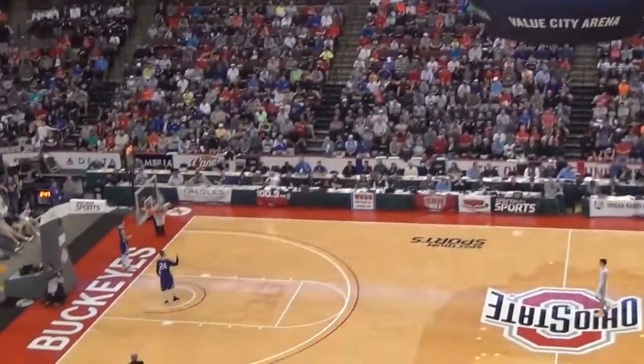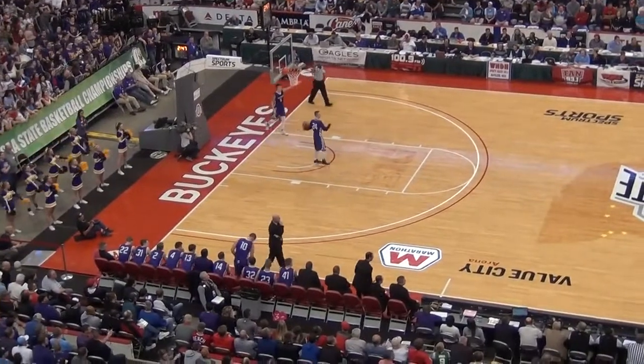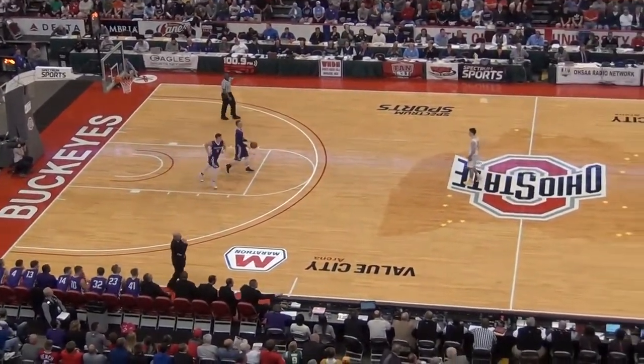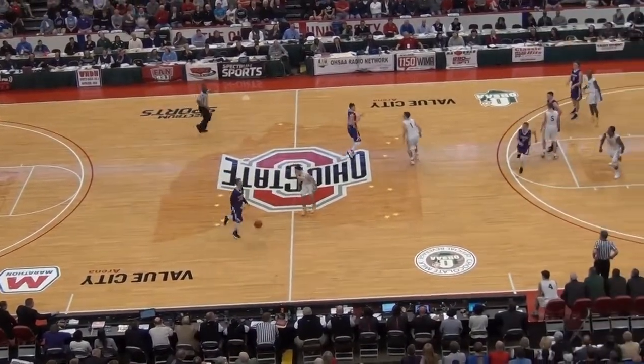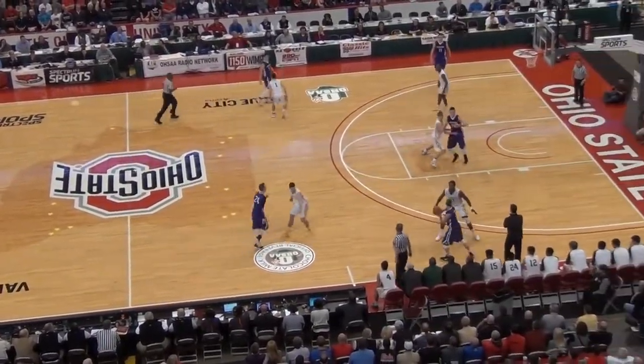And how about that last trip down here on offense? St. Ed's came out of the timeout in a zone. Yeah. Jackson recognized it. And George Gervin would have been proud of Kyle Young's finger roll. Yeah, that's one thing he can do. He can finger roll. You got it.